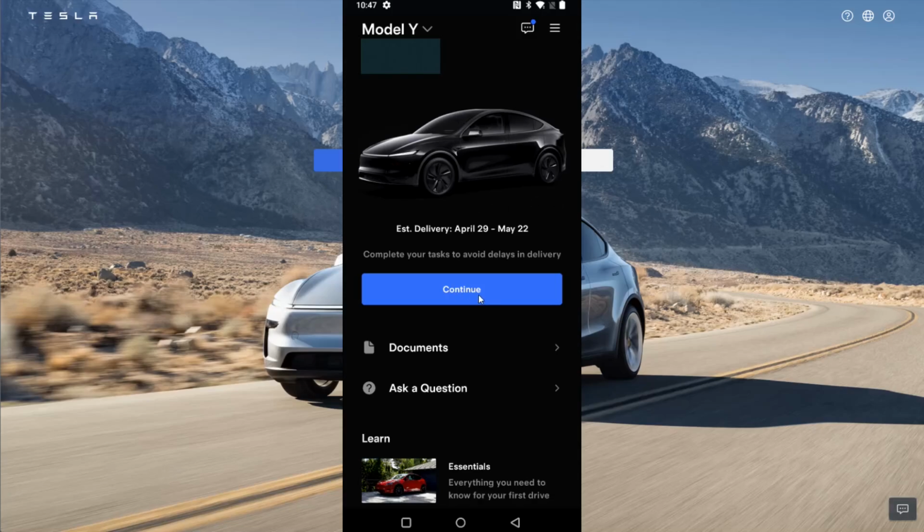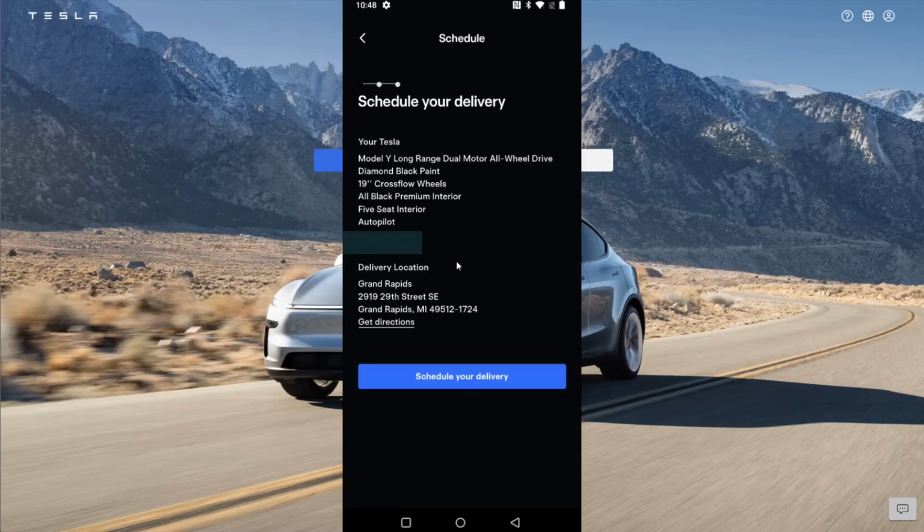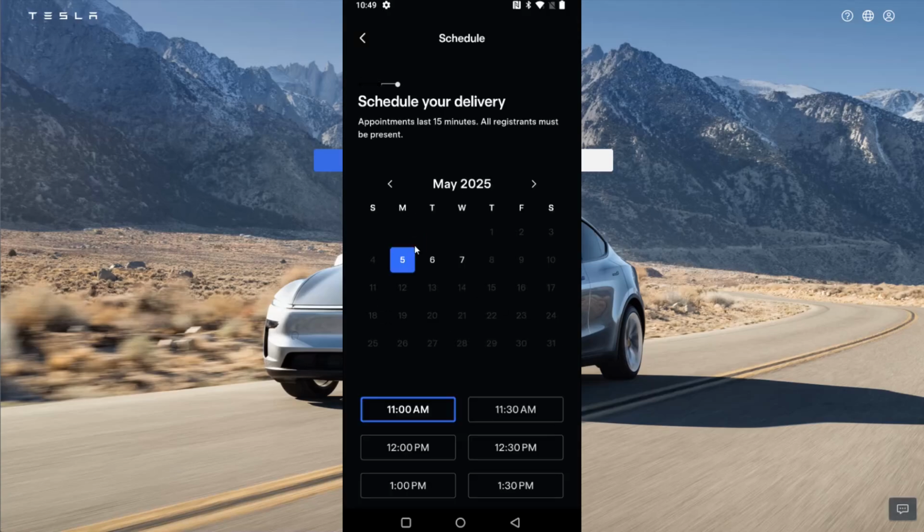So I got a text message for them to do this. So heading back into the app, clicking continue. And this is going to be step 5, scheduling your delivery appointment. We can click on where it says start, and it'll let you know your delivery location. This should be the delivery center that is closest to your home address. So then we can click on where it says schedule delivery. Then they're going to give you a 3-day window to schedule your delivery appointment.